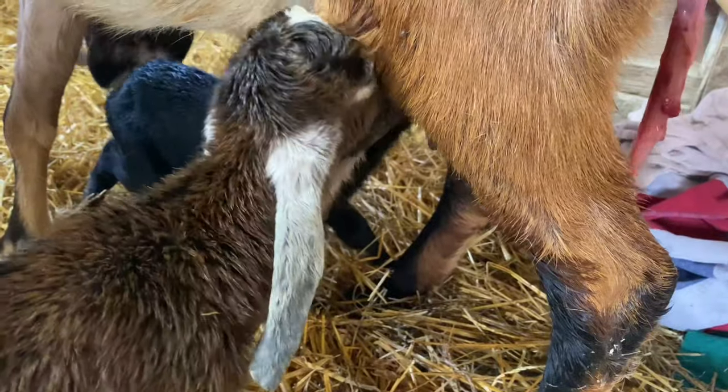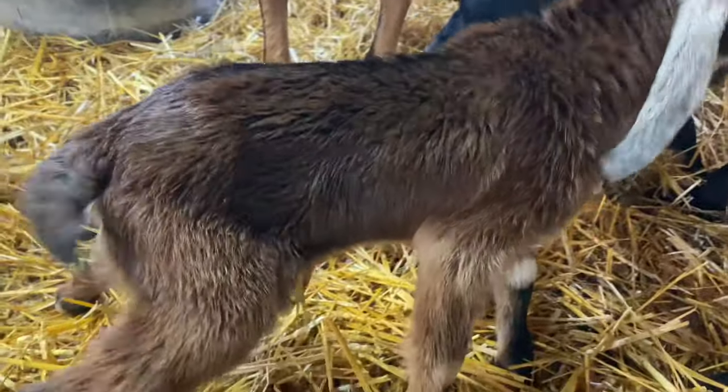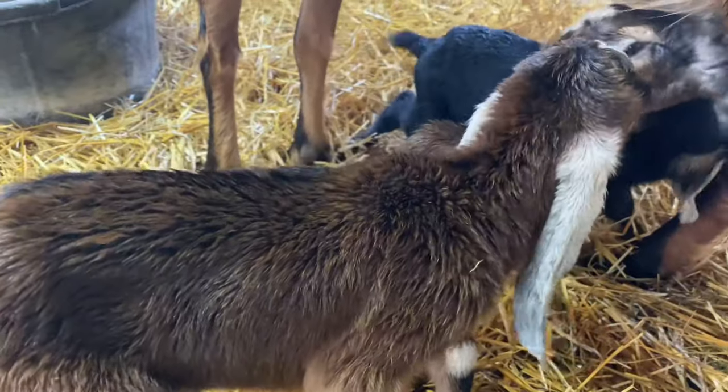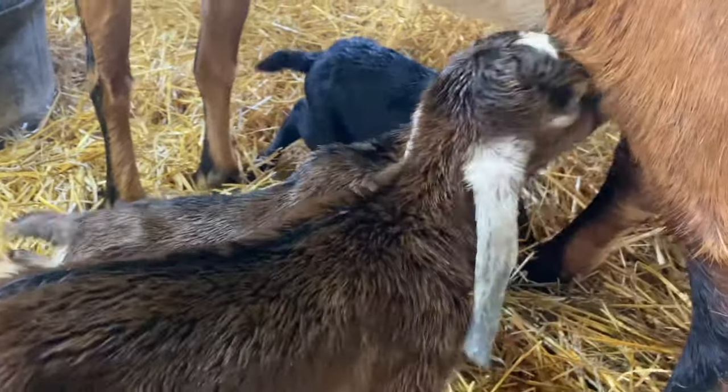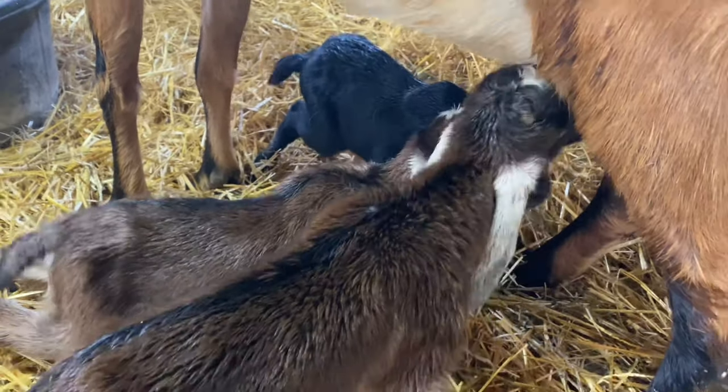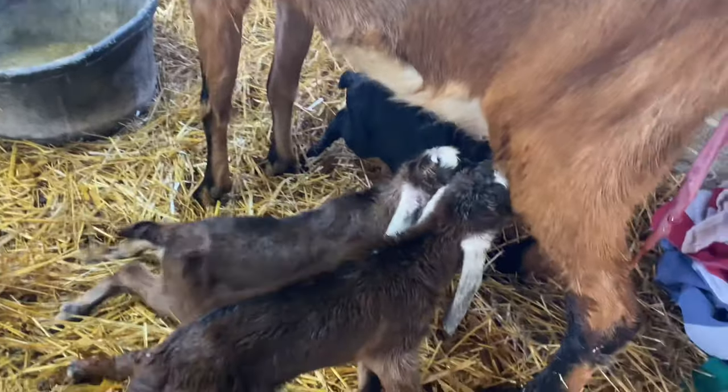In this video clip, you can see that all three babies are up on their feet. This little brown doe, I love, you can already see her conformation showing through, but the two little girls are sharing one side of the udder. It's like one drinks and then knocks it off and the other one drinks. And the little buck is on the other side.